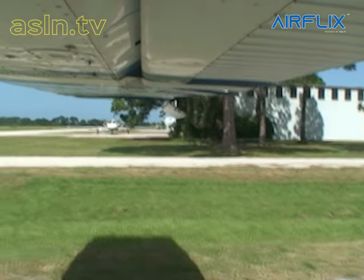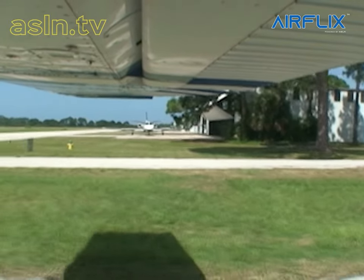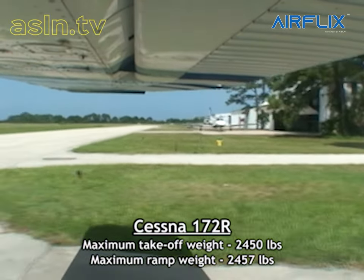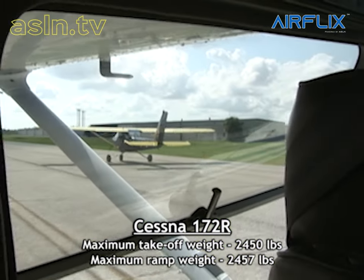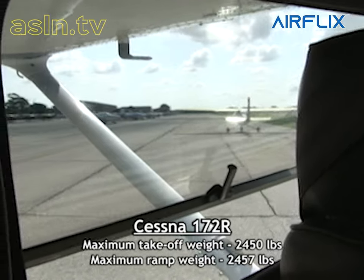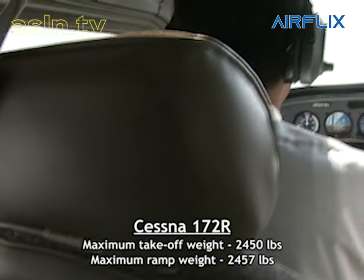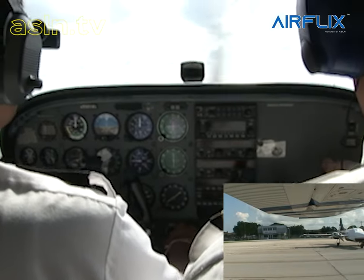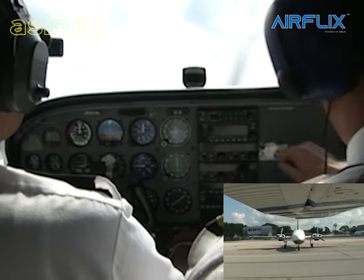Every airplane has a set maximum takeoff weight, which you are not allowed to exceed. You also have a maximum ramp weight, which slightly exceeds the maximum takeoff weight, because while taxiing and doing your engine run-up, you burn off fuel. So the ramp weight might be slightly higher than your maximum takeoff weight.